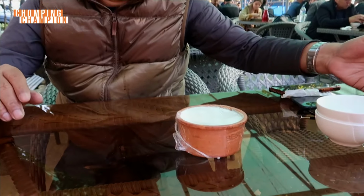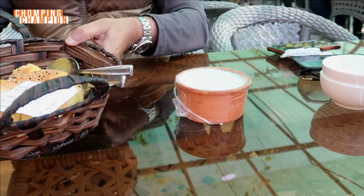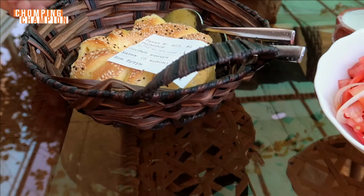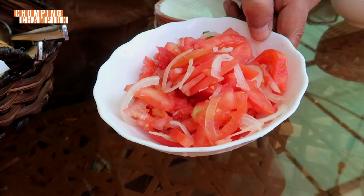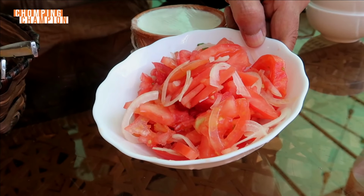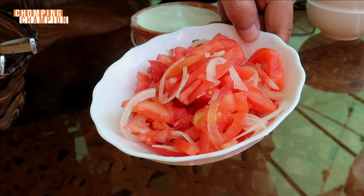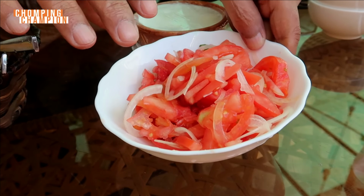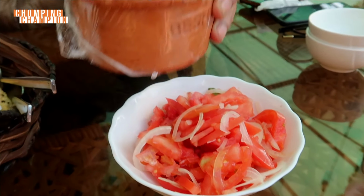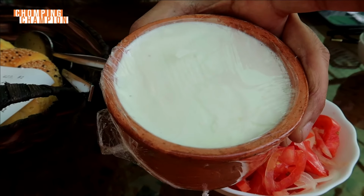I think our curd is here, the bowls, the naan, and of course the salad. You can see the salad here. It is just a tomato and onion salad. I think the onions are soaked in vinegar. So they're white onions, not the purple onions we get. There is a thick curd. You can see this curd.